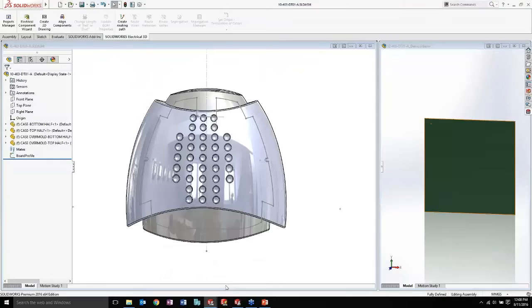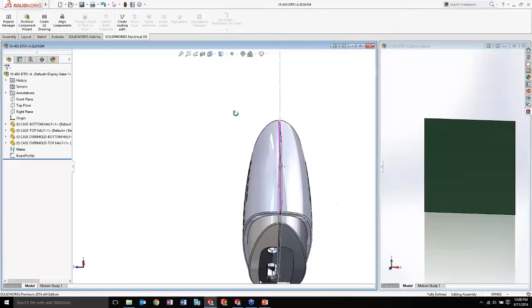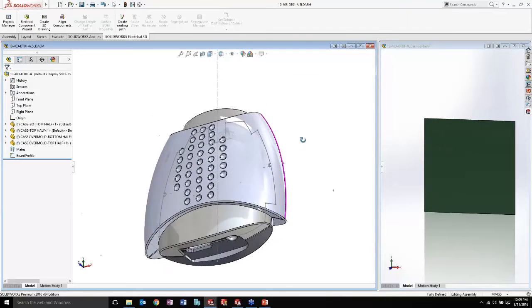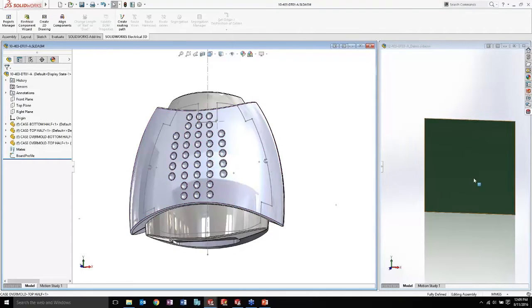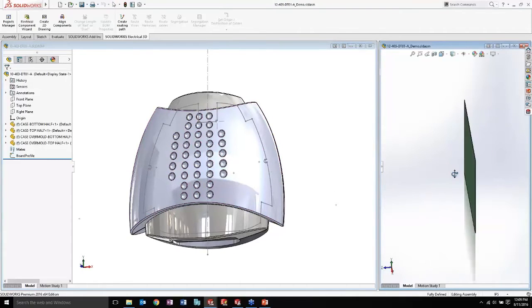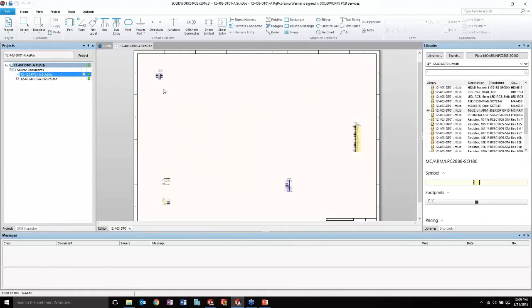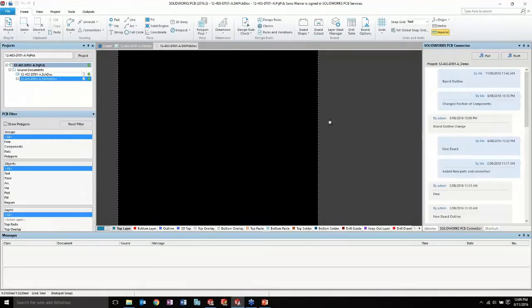We'll start with SOLIDWORKS here. What I have here is a part. If you're an Altium user, you've seen it. Altium used to have this, and it's called DT01. We're going to take our PCB, for which there's a mock model here. It's a flat PCB, and inside our PCB design, which is the SOLIDWORKS PCB interface here, I'm going to open up the schematic where we have some parts already placed, and our PCB, which is currently empty.